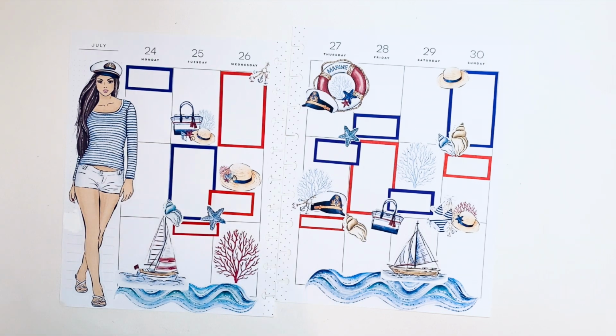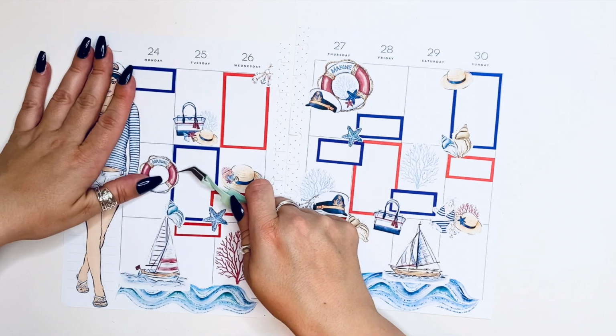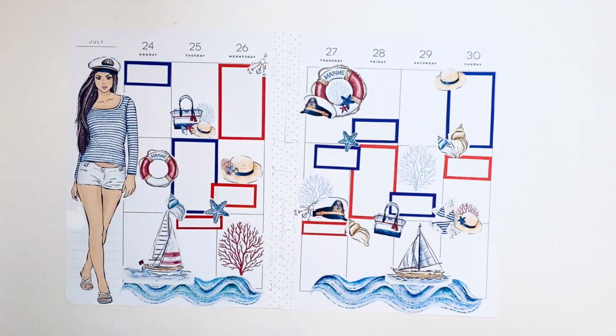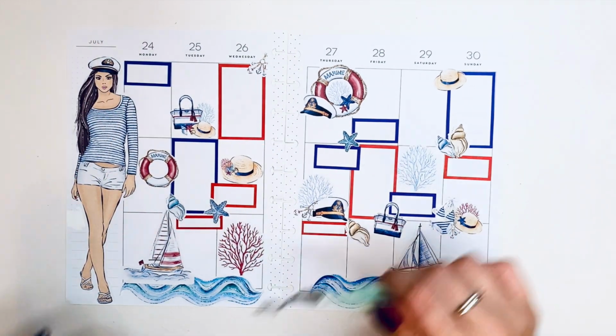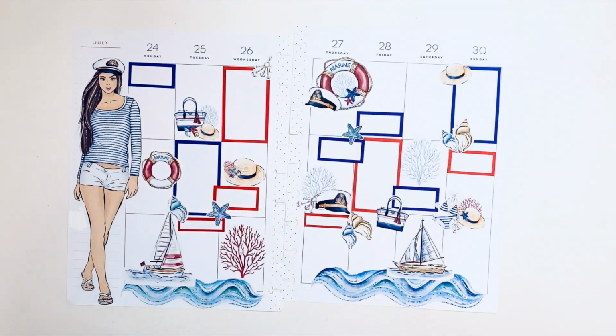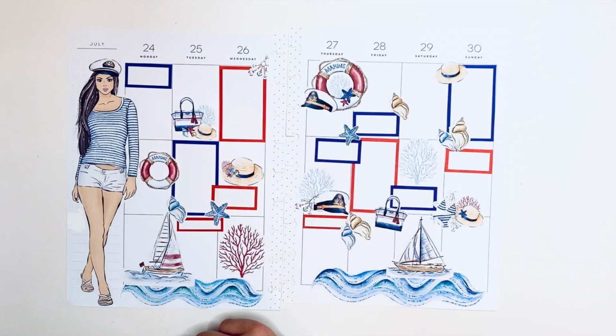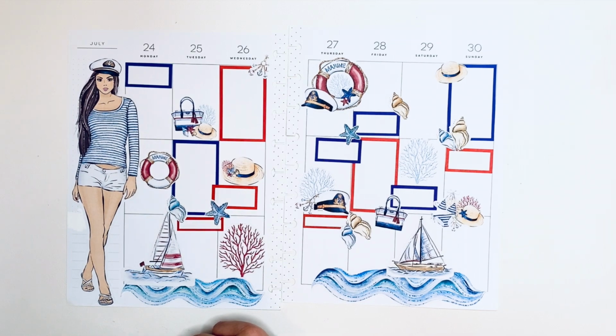I really am enjoying the spread. I hope you did too. Let me know if you have any questions. Let me know what you think of this one. I probably should have done it on 4th of July, but oh well, right? It happens. Okay, let's pop this back in, and I am all done.